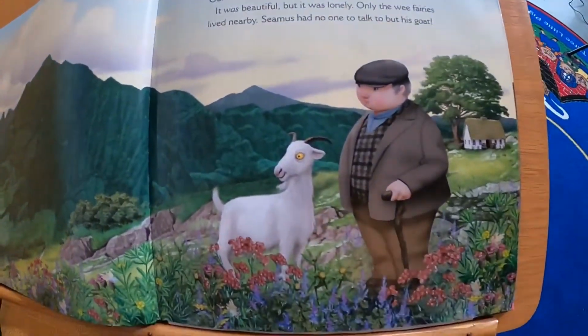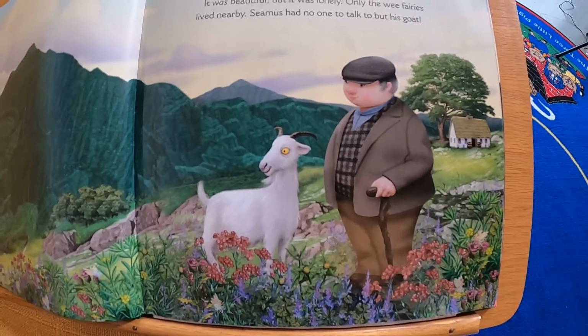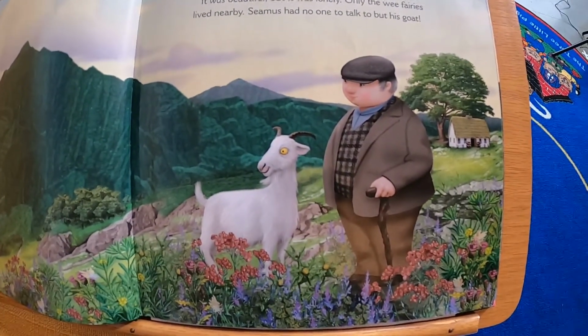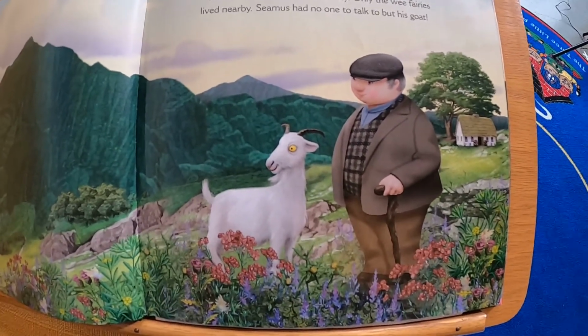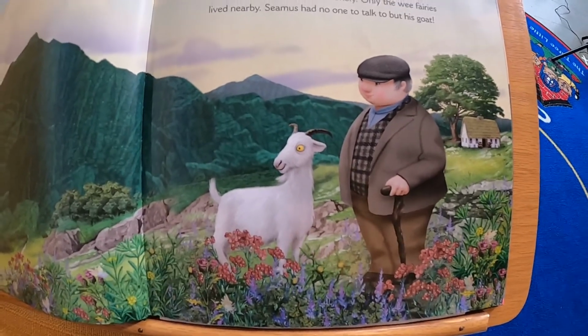Ah, Finny, Seamus said to his goat, we're so lucky. Our mountain is the most beautiful in all of Ireland. It was beautiful, but it was lonely. Only the wee fairies live nearby. Seamus had no one to talk to but his goat.